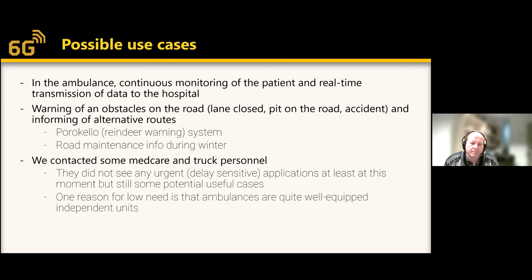Then warning of obstacles and accidents on the road. That is an important application, especially if you are planning your route or you should stop and wait somewhere. And also in the future, there could be alternative road information sent into your car system. Not just listening to that from the radio, but getting information directly to the car.